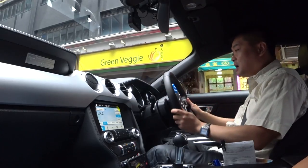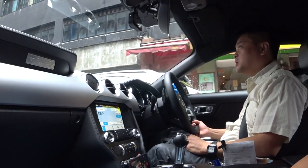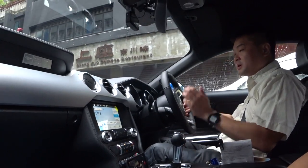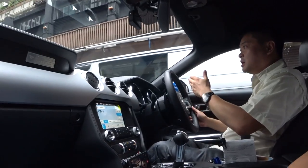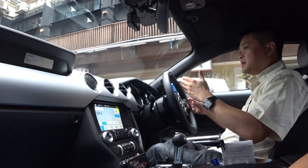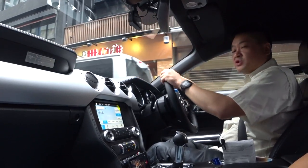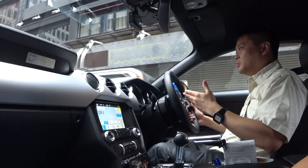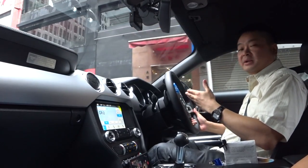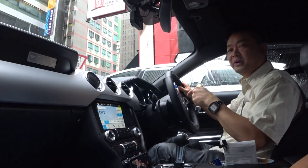Hi guys, so driving a Mustang 5.0 GT in Hong Kong. So it's a right-hand drive, so driving on the wrong side of the road, and the Mustang has the wrong side of the steering wheel, which is weird. So I just wanted you to take a look. How is it like to drive on the wrong side of the road in the Mustang on the right hand and the steering column on this side? It's kind of weird, isn't it?